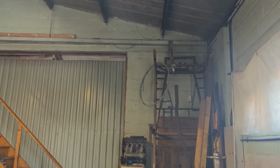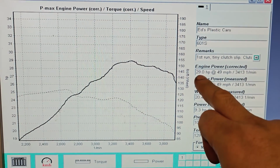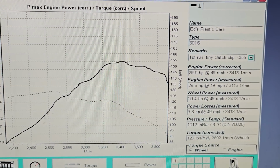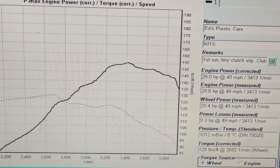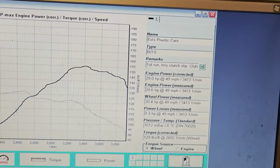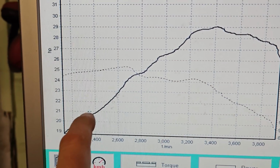Yeah, all my junk is getting covered in smoke. Right, that's interesting. Look at that. 29. It's only supposed to have 26, remember. Slightly overboard, this thing. Not by much. Did note a tiny amount of clutch slip, but minuscule, and only really at the beginning. I think that's probably what this little dip here is.